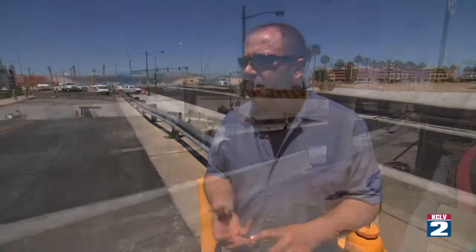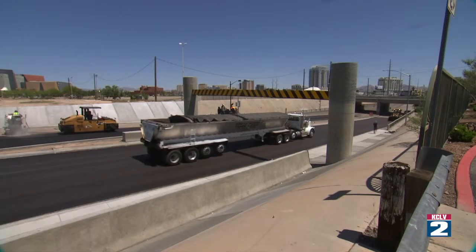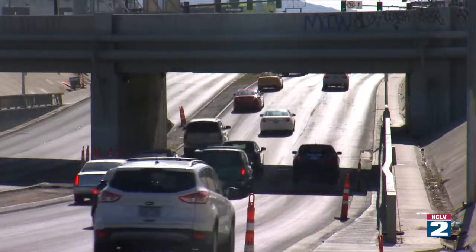And what that basically does is, through a series of signs and markings, if a driver of a large truck happens to miss the signs, miss the markings, this bar will stop that truck from actually reaching that bridge, and it'll save the structure from any type of significant damage.